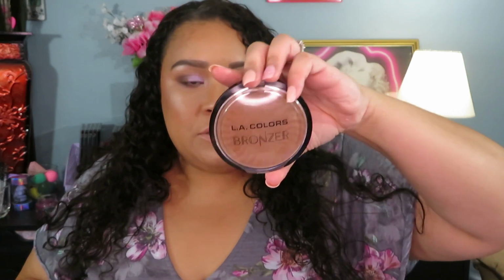So I did set my under eyes with one of my tried and trues. This is the NYX Mineral Matte Finishing Powder, and I wear mine in medium dark. I have not used this forever. Totally forgot about it. For bronzer, I used my LA Colors bronzer in Tanned. And then for my other primer for my pores, I went in with the Catrice 1 Minute Face Perfector.